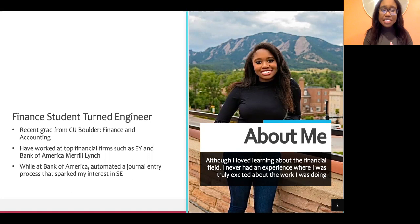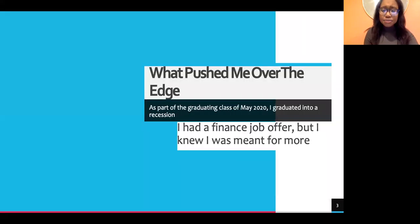However, come March of 2020, as we all know, that is when COVID was in full force. That was just 6 weeks away from my graduation date. And so it became very apparent that I was going to be graduating in the midst of a recession. I was actually luckier than a lot of my friends and peers, being that I did get a job offer in my field.